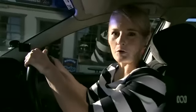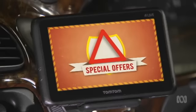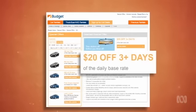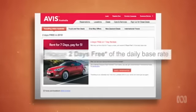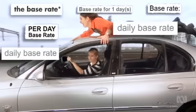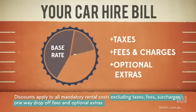Another reason for all of this transparency is because of their special offers. Rent 5 days and save 15% off the base rate. Get $20 off the daily base rate. Receive 2 days free of the daily base rate. So your discount only applies to the daily base rate. Not the taxes, fees, charges, and optional extras that can make up the bulk of your bill.